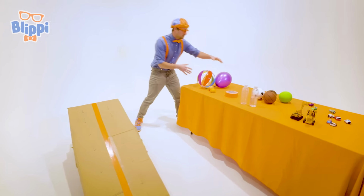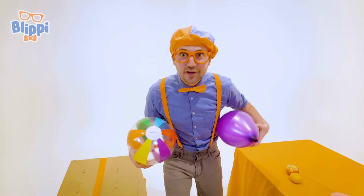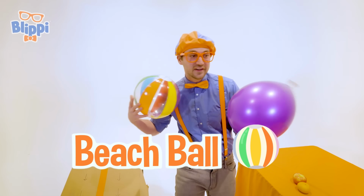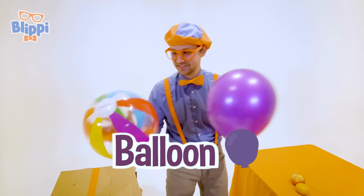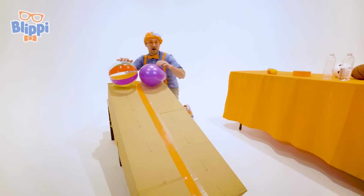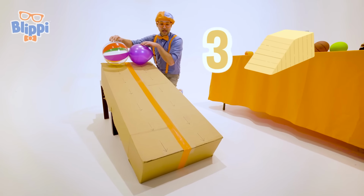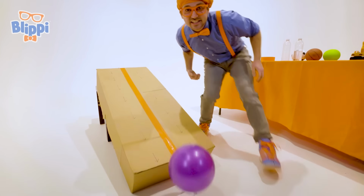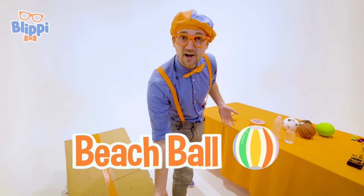Okay, so let's go with heat number one, the Slowpokes. We have this sweet, colorful beach ball, and then we have this really light balloon. Okay, all right. What one do you think is gonna reach the bottom first? I think I know. 3, 2, 1. Whoa! Did you see that? Yeah, the beach ball went to the bottom first.